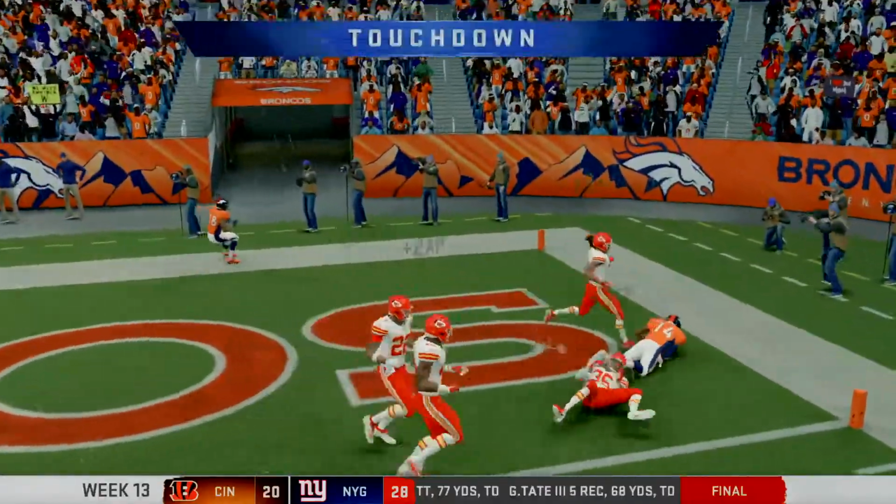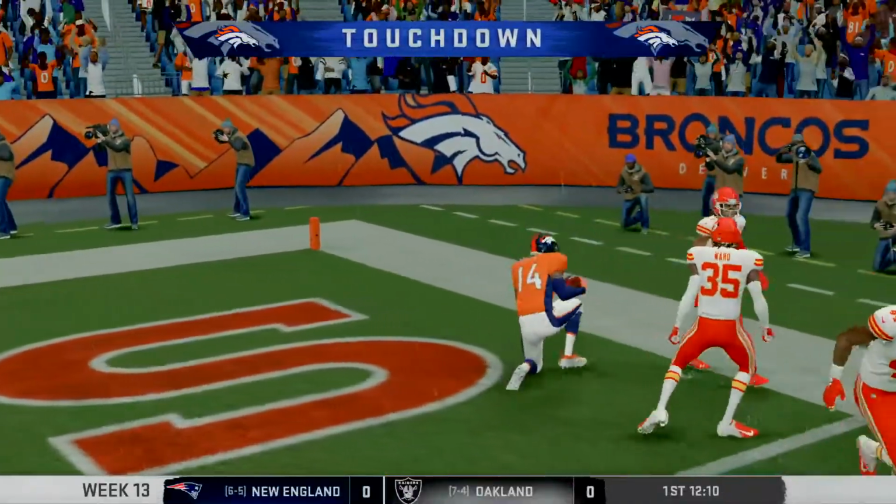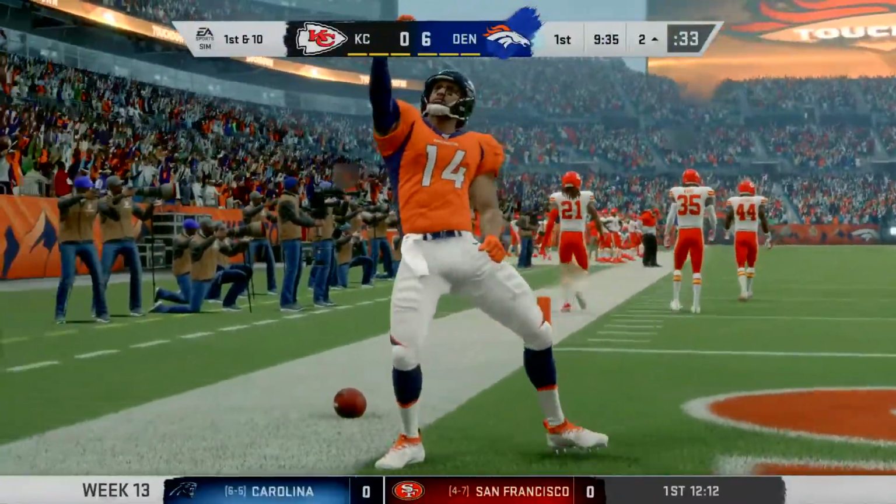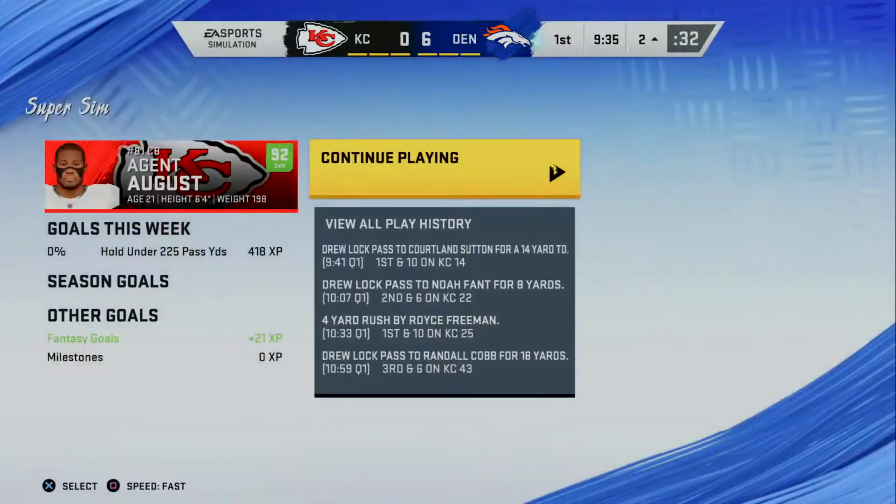And this is caught by Sutton. Touchdown, Broncos. Courtland Sutton, his 2nd touchdown on the season.